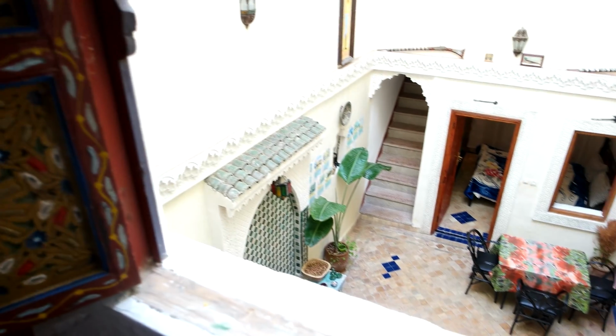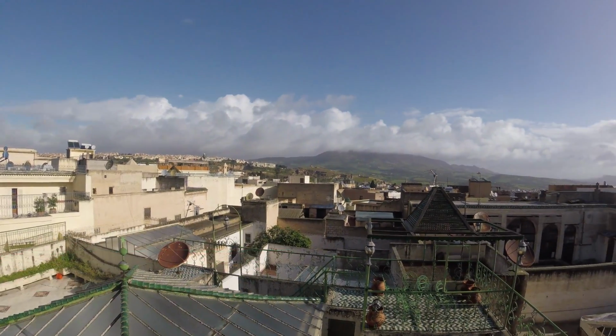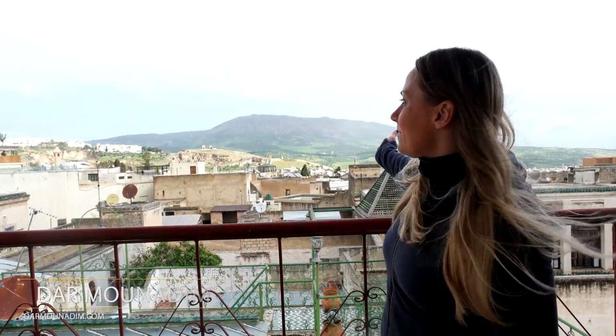So of all the common areas here at the Riyadh to hang out, the rooftop terrace is my favorite. On a less windy day, it's a perfect place to take your breakfast or have your dinner. I hope you come to Fez and check it out. Then you can experience this amazing view.